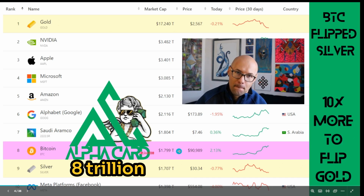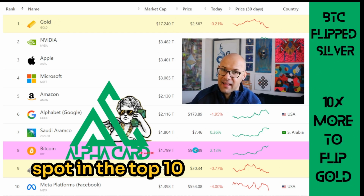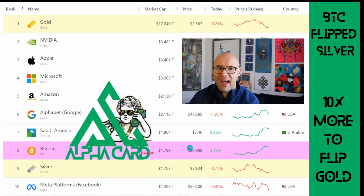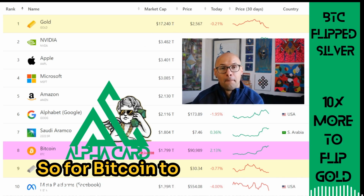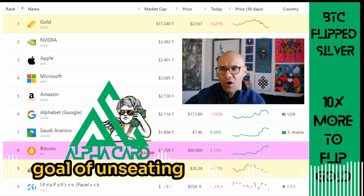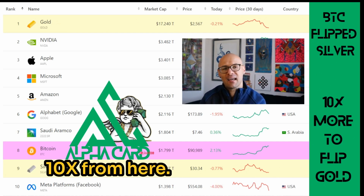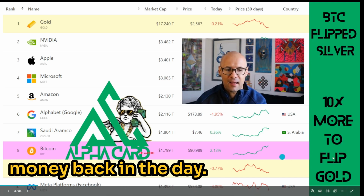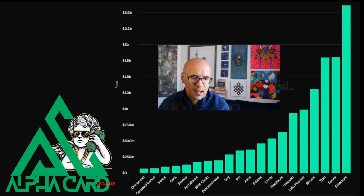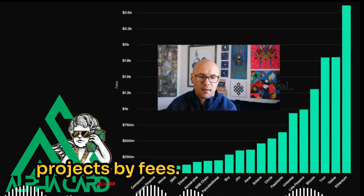$1.8 trillion puts it in the 8th spot in the top 10 assets by market cap. Gold is 17 trillion. So for Bitcoin to reach its ultimate goal of unseating and flipping gold, it needs to perfectly 10x from here. Poetic. Silver used to be money back in the day. It is now Bitcoin.